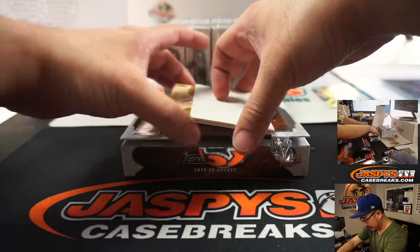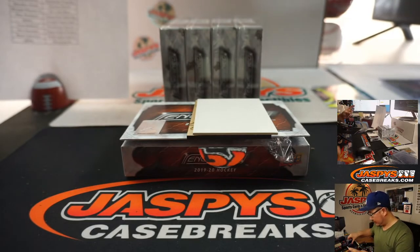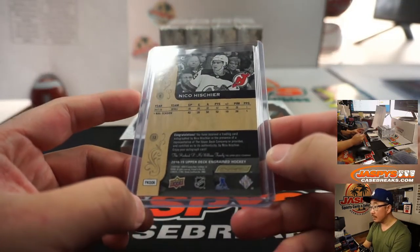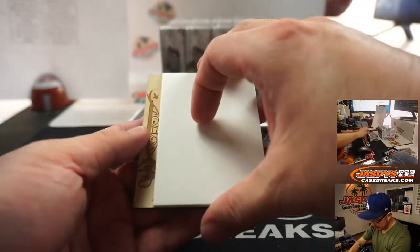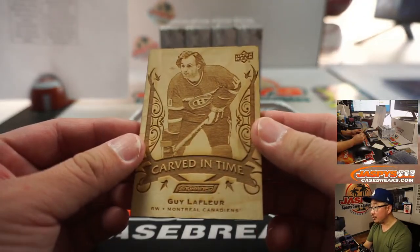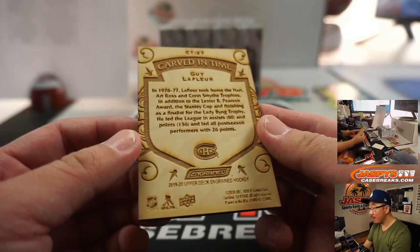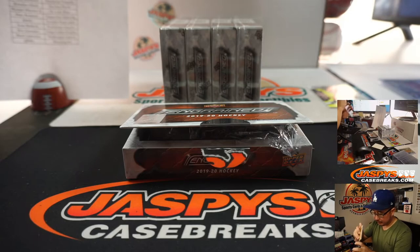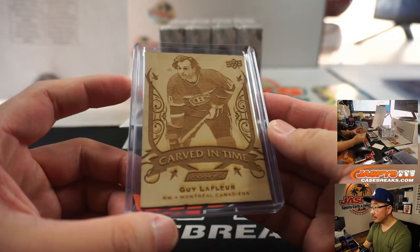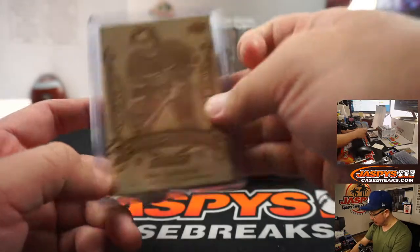There you go, Eric. And we've got Nico Hischier, Engrained autograph. That'll be for New Jersey. That'll be for Matt Buckler. Not numbered. There you go, Matt. And the wood is Guy Lafleur for the Montreal Canadiens, carved in time. These are really sweet. There you go. Canadiens. That is a number block team, but there's no number. So that's part of that non-numbered group.